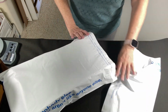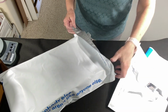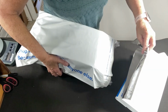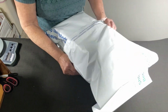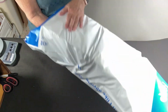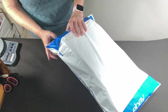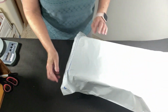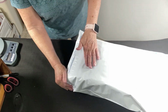You know what? I'm thinking it might help if I go ahead and tape this end down to keep it from moving. Okay. Keep that from moving. Got bunched up a little bit here. Same thing here. I'm going to peel and stick this end. Pulling it as tight as I can.